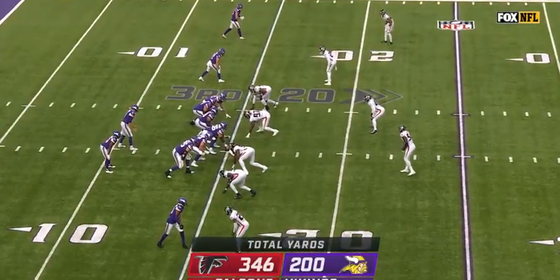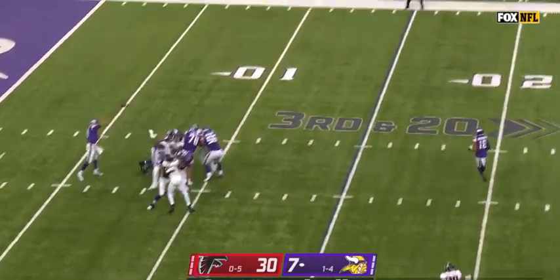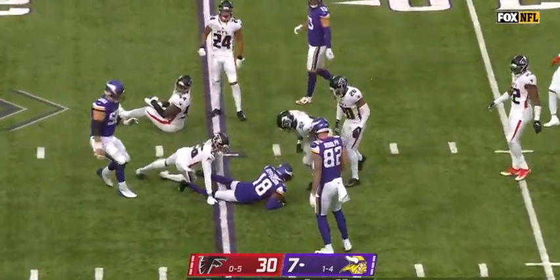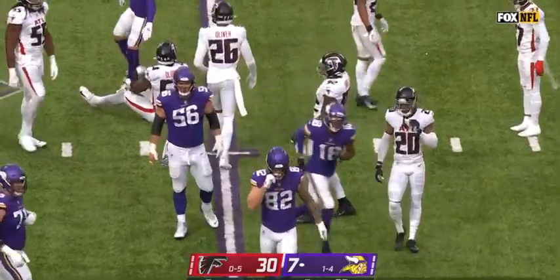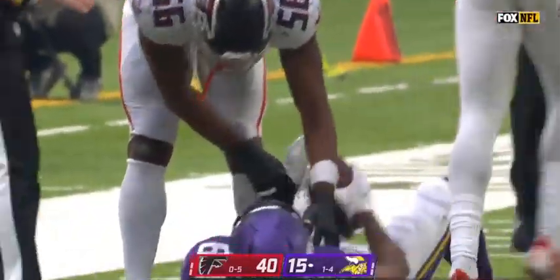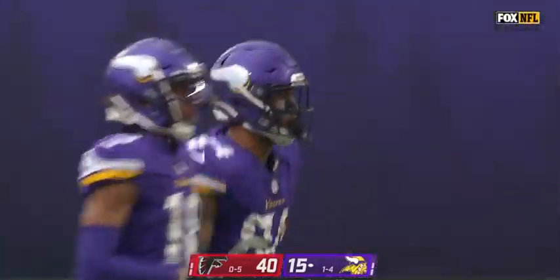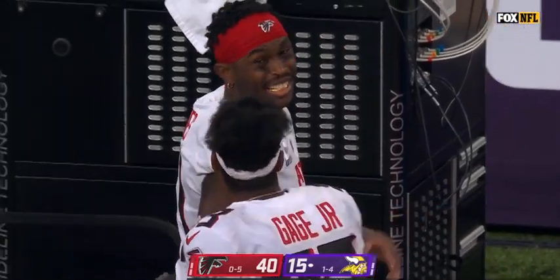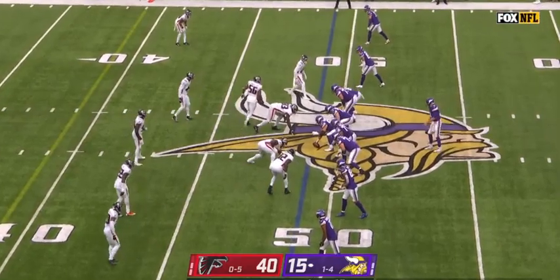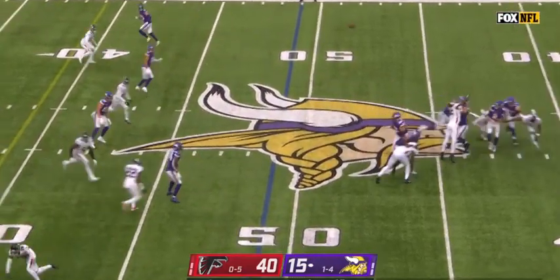200 yards of offense to the Vikings, dealing with a 3rd and 20. Getting it to Jefferson, still a long way to go. Falcons letting him catch it in front and wrangling him down at the 13-yard gain there, and as Atlanta celebrates on the sideline, Minnesota just trying to come up and get this offense going fast, see if they can put it in the end zone one more time.